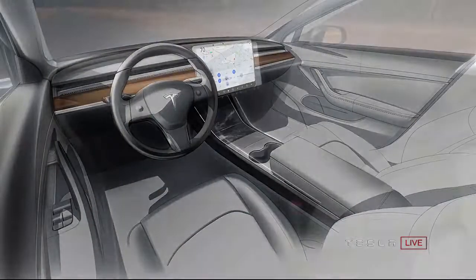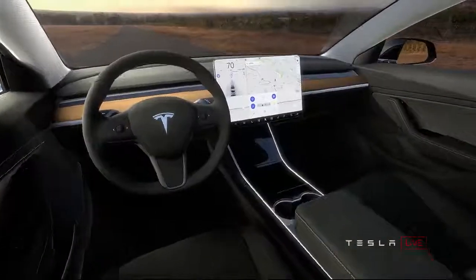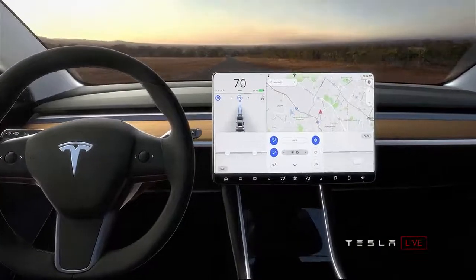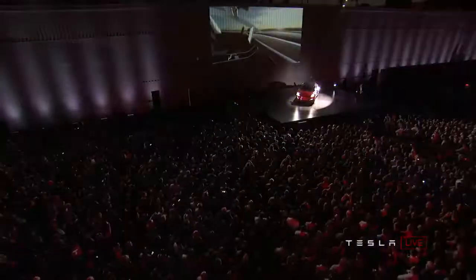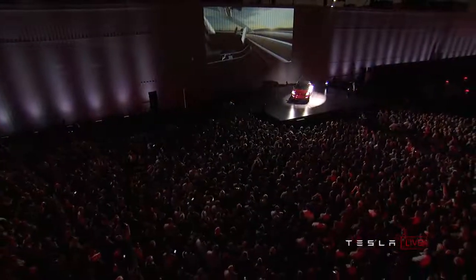We aimed for something that was a very simple, clean design, because I think in the future, well, really, future being now, the cars will be increasingly autonomous. So you won't really need to look at an instrument panel all that often. You'll be able to do whatever you want. You'll be able to watch a movie, talk to friends, go to sleep.